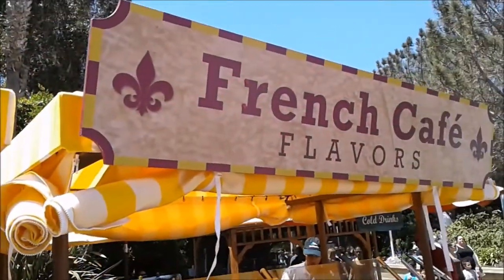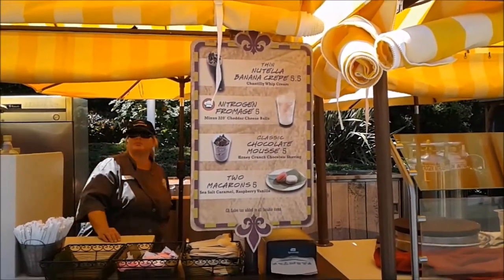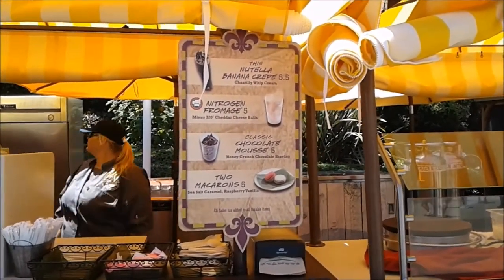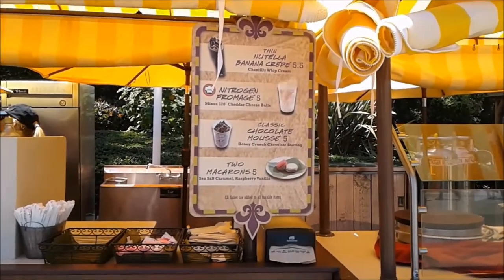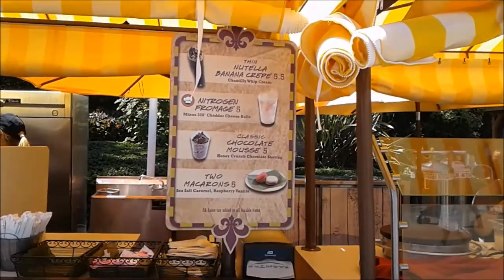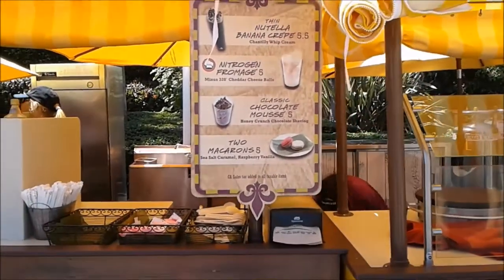So over here at French Cafe Flavors, last time we had the Nutella banana crepe and the macaroons, both very good. Macaroons, standard macaroons, I mean, a macaroon's a macaroon. They taste the same anywhere except like Disney. But the Nutella banana crepe was very good.